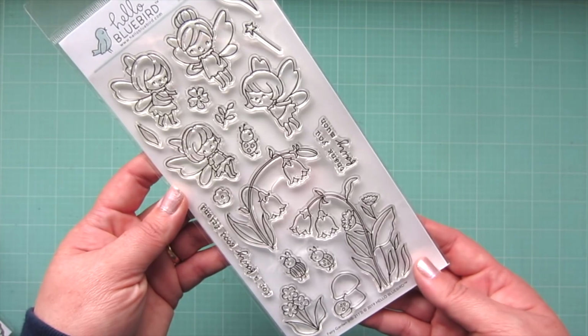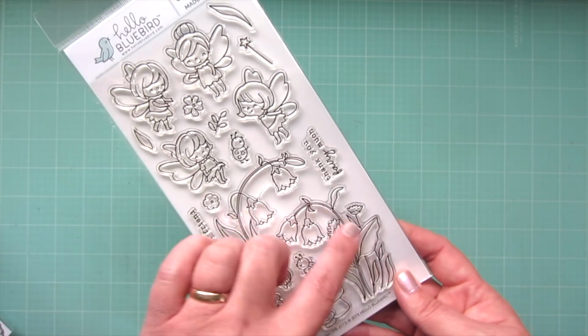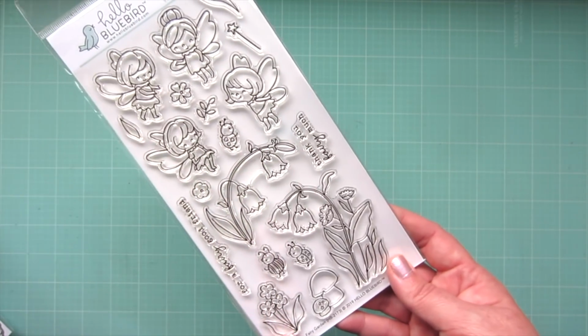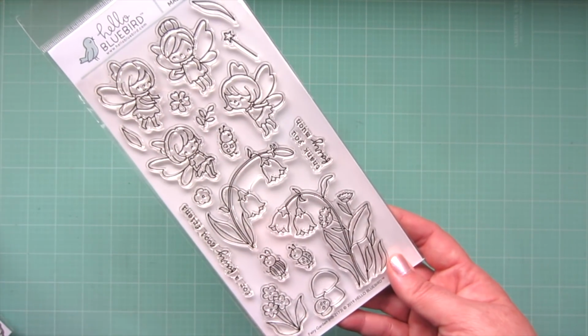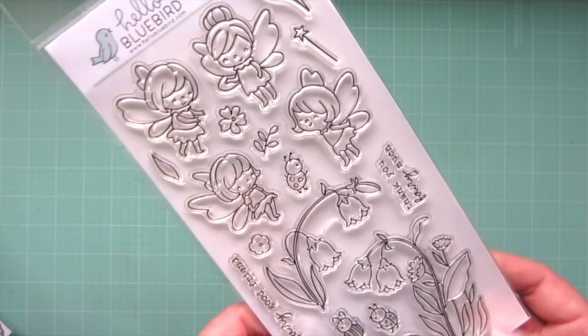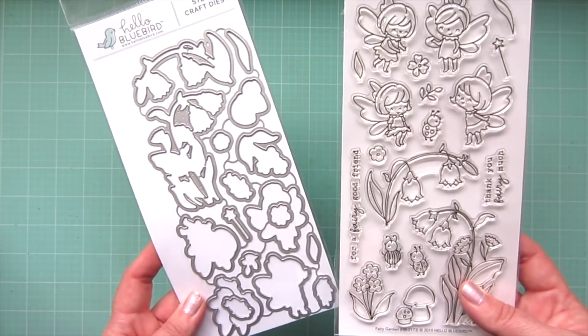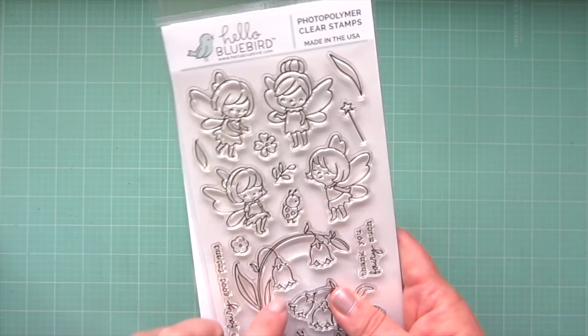And I absolutely love it. It's been on my wish list for a while. I really love these big flowers and cute little accessories and mushrooms and all of that. And those fairies are just darling. And thankfully the dies were also in stock. So I did get the dies for this. So you may see a card coming with this set sooner than the others for sure.